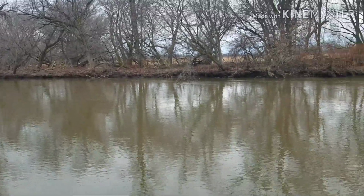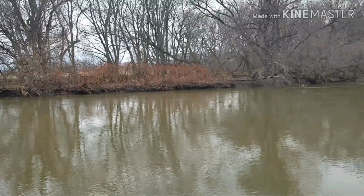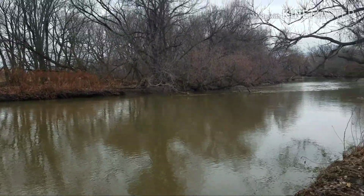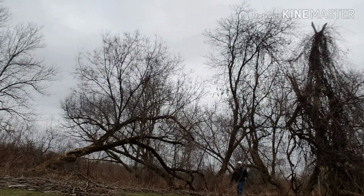area. Think about in season in the springtime, how nice this would be to fish: bluegill, trout, pike. In August, the salmon come up through here.